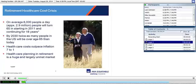This slide refers to a study done by AARP, the American Association of Retired Persons, and we've heard these statistics over and over again, especially around the baby boomer population, that over 8,000 people a day will turn 65 starting in 2011, and it's going to continue for 18 years. By 2030, twice as many people in the U.S. will be over the age of 65 than today.